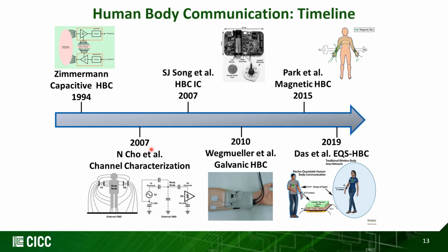In 2007, Cho et al. proposed the first channel characterization of the human body. The same year, Song et al. designed the first human body communication IC. Later, in 2010, Weidmuller proposed galvanic HBC, which uses a differential excitation at the transmitter and receiver end for signal transmission. Park et al. proposed magnetic human body communication, where a coil is used at the transmitter to induce magnetic fields into the body and is received using a similar coil at the receiver.